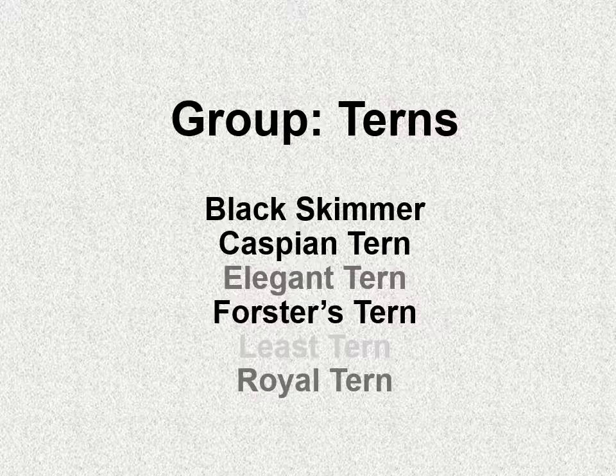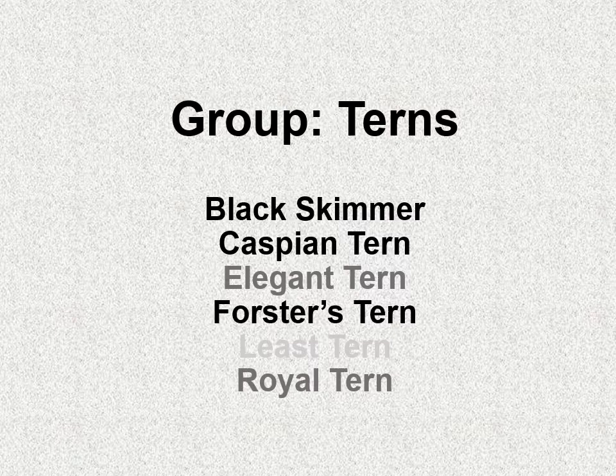Terns are not gulls. Terns have a very different physical look to them. They have pointed wings. They're very agile. And there are a number of potential tern species that are at Upper Newport Bay. The least tern is an endangered species. We won't see it in the fall and winter because it's down south.